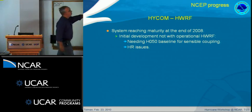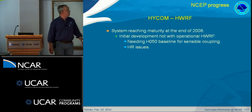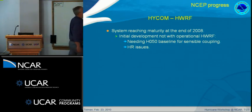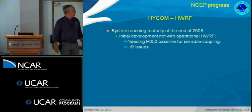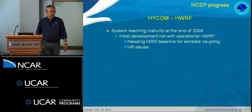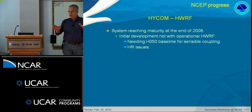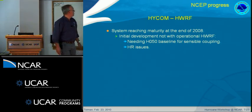But by the end of 2008, we had a system that we were relatively satisfied with. With one big caveat, we really needed some things in HWRF in order to make the coupling work decently well. That really didn't become available in the operational side until the new baseline that we had this year. So this means that we deliberately chose to diverge a little bit from the operational HWRF with the idea to come back as soon as it could.